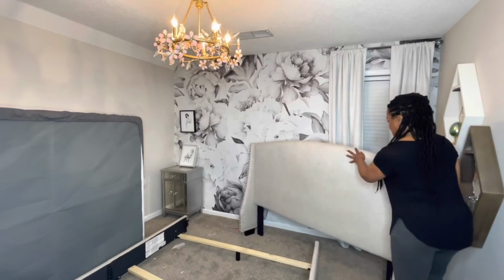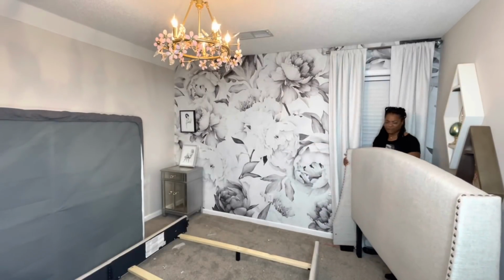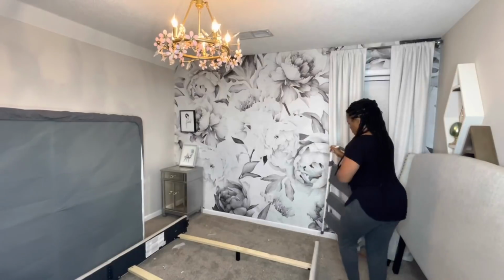And the color is going to be a pop of color. We're looking for that cerulean or turquoise blue.